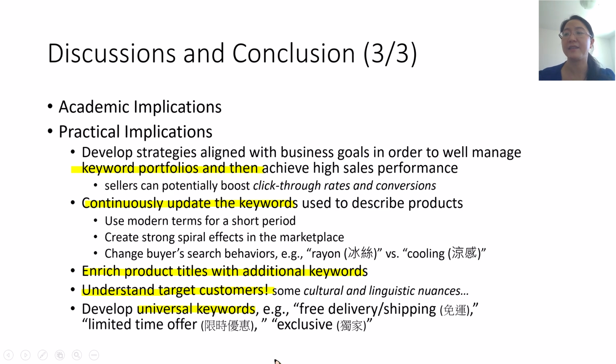This study again emphasizes the need for sellers to develop strategies aligned with business goals in order to manage the keyword portfolio well and then achieve high sales performance. Some keywords are currently fashion terms that the sellers have to know and use even though they appear in a short period of time. Those modern words create strong spiral effects in the marketplace. Because of seeing those modern words, buyers' search behavior easily changes. For example, this study found using the term rayon is more effective than using the term cooling when selling t-shirts on Shopee in the summertime in Taiwan.